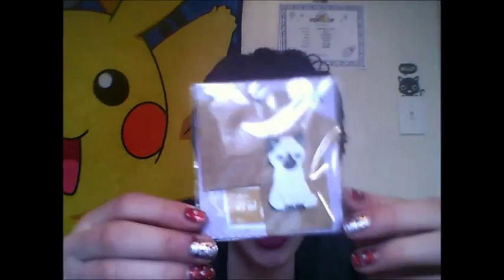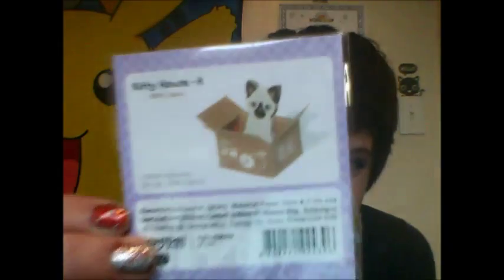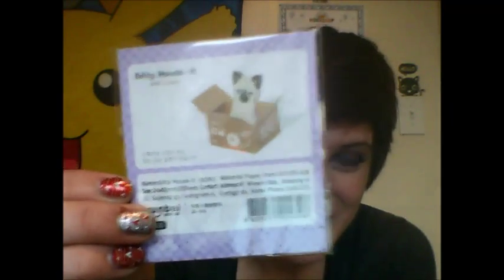Oh, here's the kitty. Oh my goodness. Oh my gosh. So I think it's like a little craft thing where you can take this box, like this cardboard, and fold it into a box for your kitty to sit in. Because kitties like boxes. This kind of reminds me a little bit of the online game Neko Atsume that I was like obsessed with for a really long time.